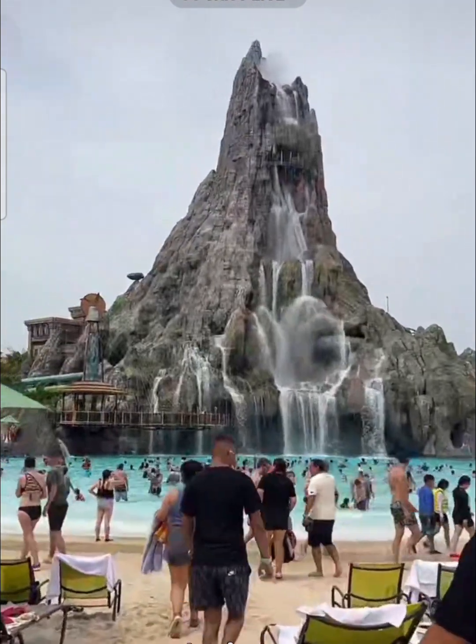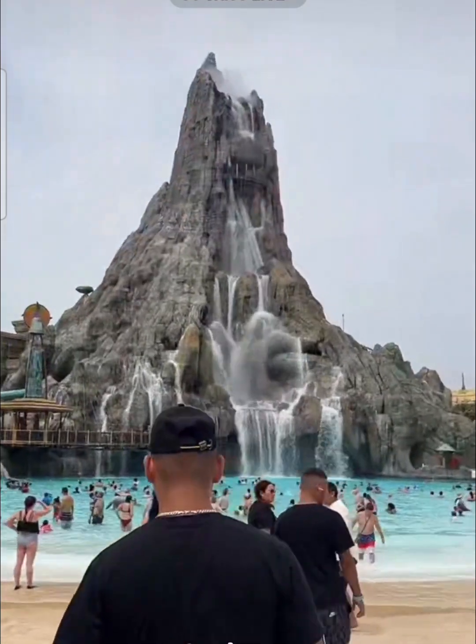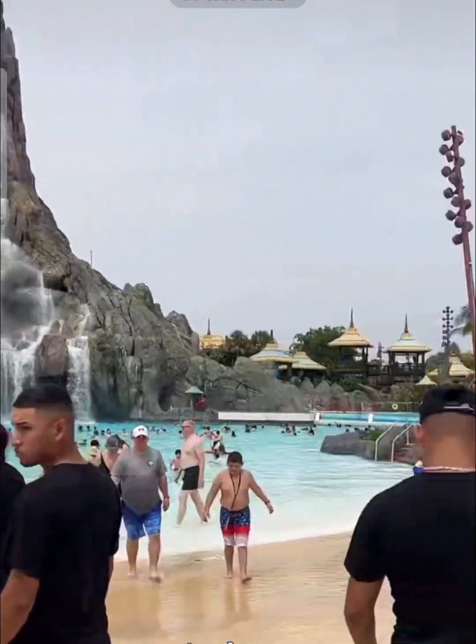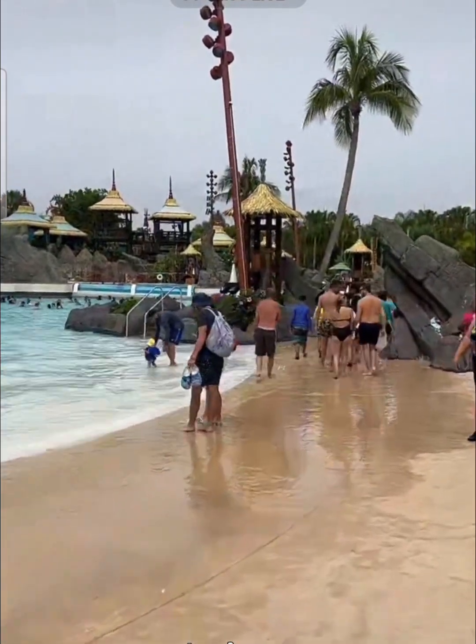I will say the water is always pretty comfortable temperature. It's not like bath water warm, but it's not like cold either. So all the pools are technically warmed. However, in the summer, I doubt they actually warm it. It's more for like off season.